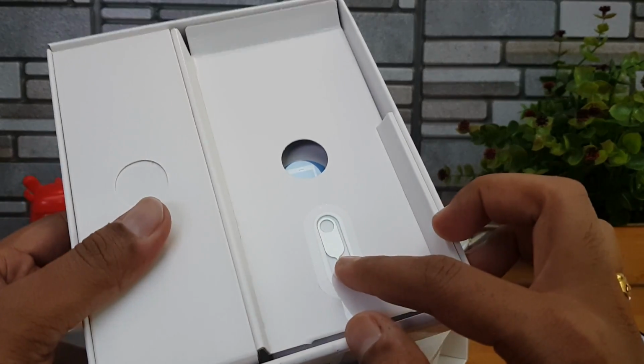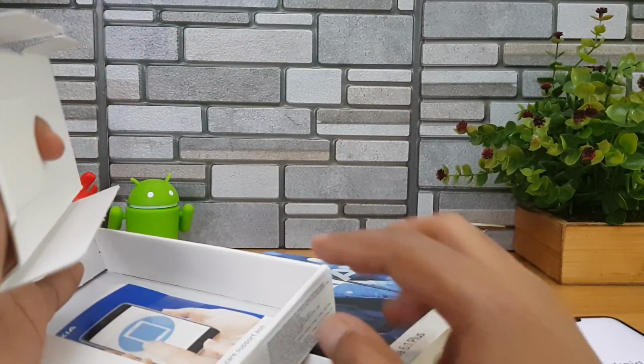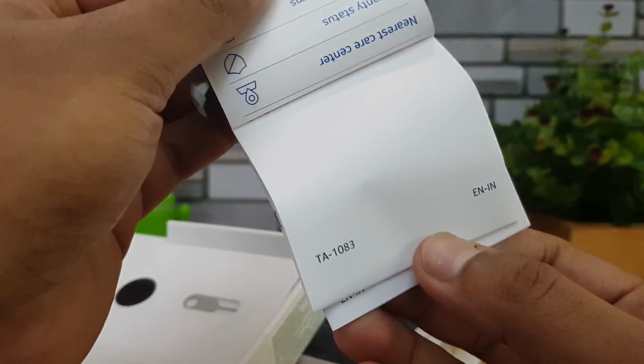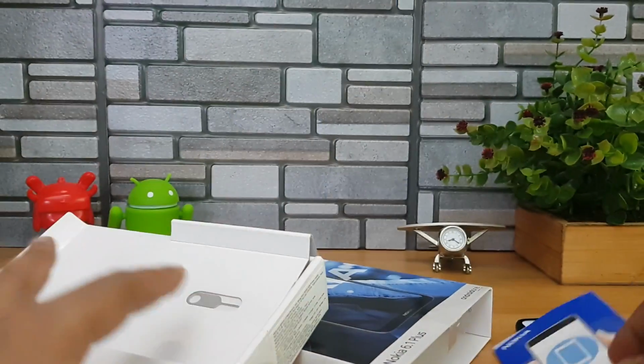Now inside the box you get this SIM ejector pin. Then taking this out, you have the information guide, and the warranty and information guide is included.